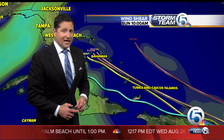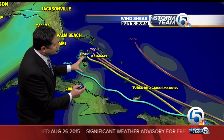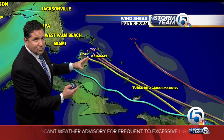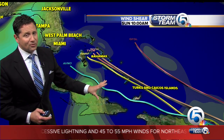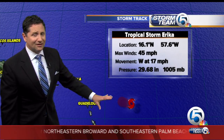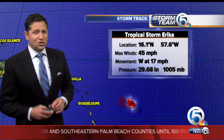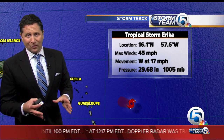towards South Florida. And there's the potential in here, because the water's so warm and wind shear is going to be very, very light, that it could strengthen a little more than the current forecast. However, this wind shear is a pretty big obstacle, and so will be Puerto Rico and Hispaniola. So it's got a long way to go before it gets to us. We should know a lot more about this storm by Friday if it makes it that long.